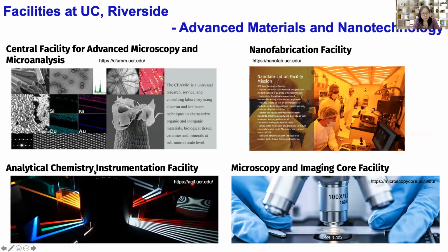Next. And the University of California, Riverside houses many state-of-the-art characterization facilities, which are important for materials science research. Some of those facilities include the Central Facility for Advanced Microscopy and Microanalysis, the Nanofabrication Facility, the Analytical Chemistry Instrumentation Facility, and the Microscopy and Imaging Core Facility.